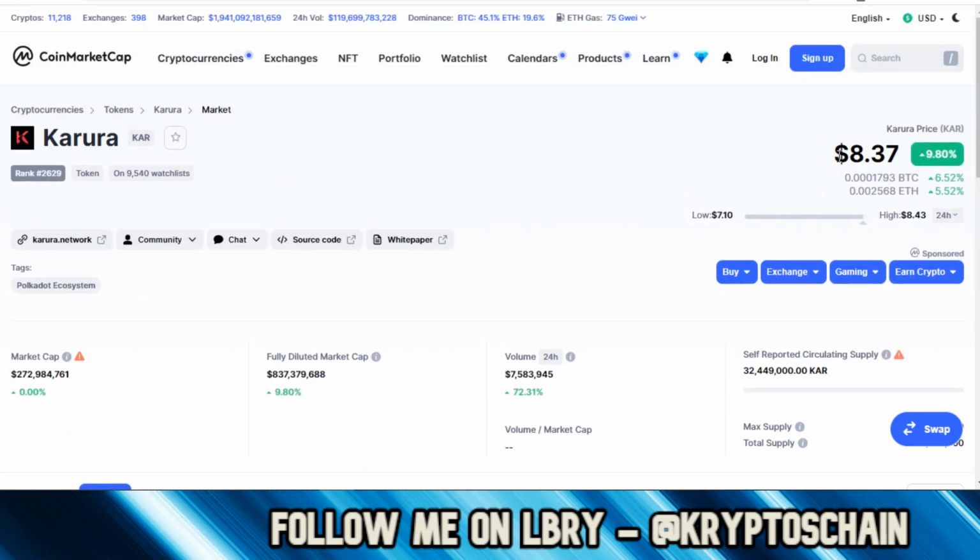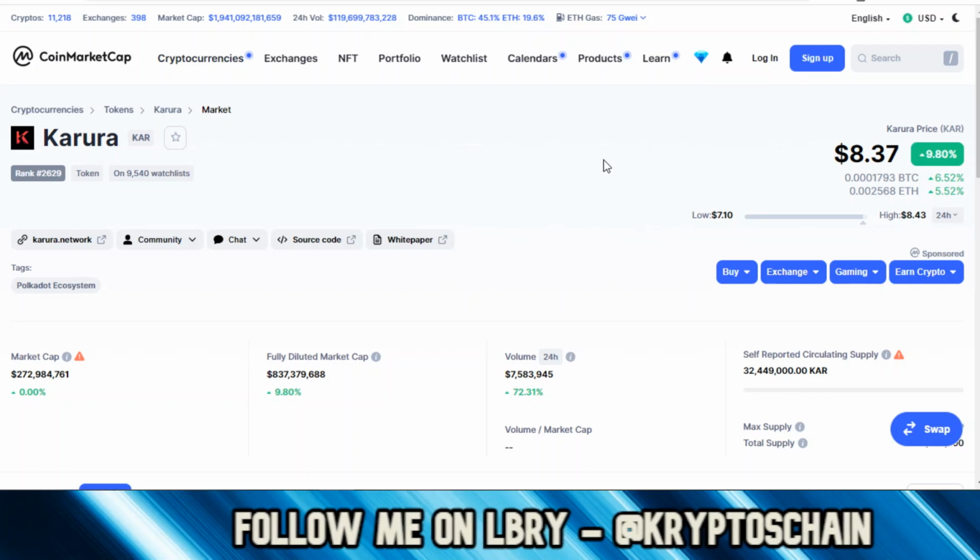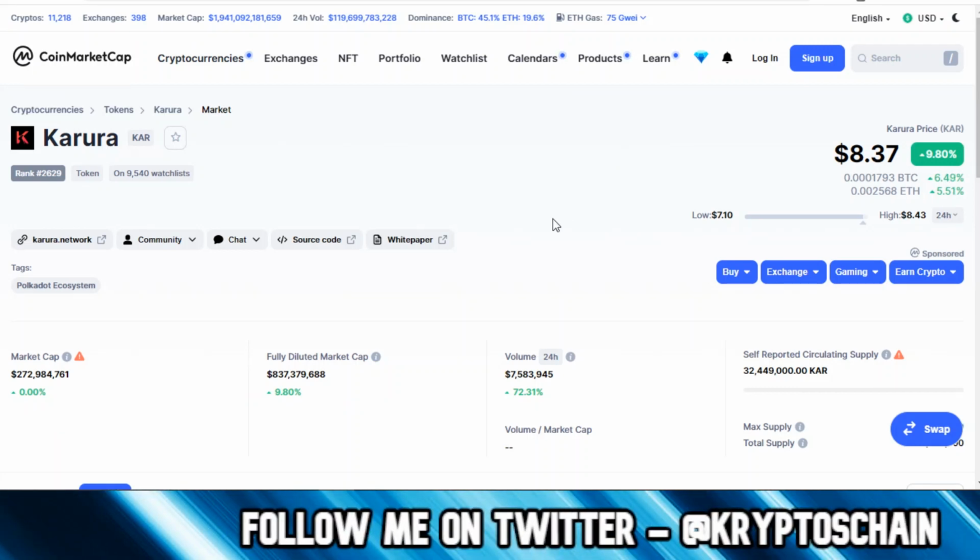And nevertheless, the price has still been pumping and doing well because Karura have been delivering. Karura are the only project on the Kusama ecosystem so far that have been delivering. We're still waiting for Moonriver, we're still waiting for Bifrost, which are going through different phases. We're also waiting for Shiden Network and likely for Kala as well. So we still have plenty more to wait for before we'll see other parachains also do well.